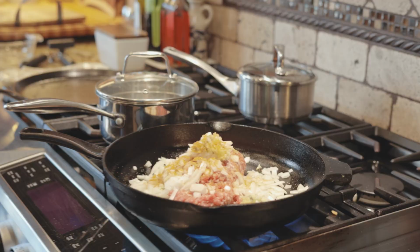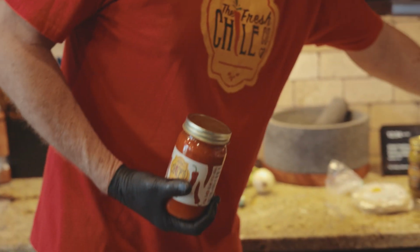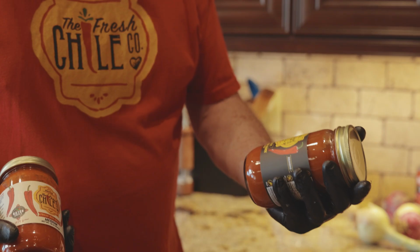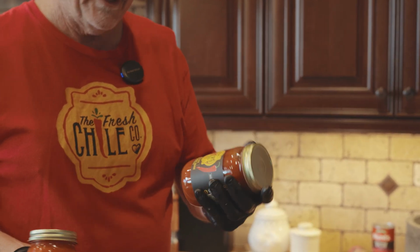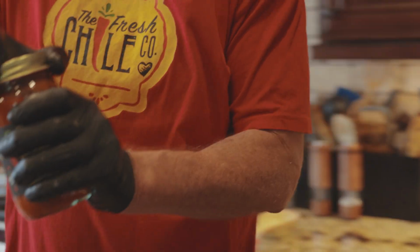As that is browning, I'm going to take a jar of our Fresh Red. Now you can use our Fresh Red, and also this Matador is the same as our Fresh Red. It's just the varietal made the same way. We pick it fresh, we make it exactly the same way, but that's the Matador. We also have the Big Jim in a jar. The red is amazing, and we have the Machete, which is mild. This is kind of extra hot, and then we have Sandia, which is hot, and I like it pretty hot, so I'm going to use the Matador enchilada sauce, which again is the same exact thing as the Fresh Red. So, this is the varietal that I use.